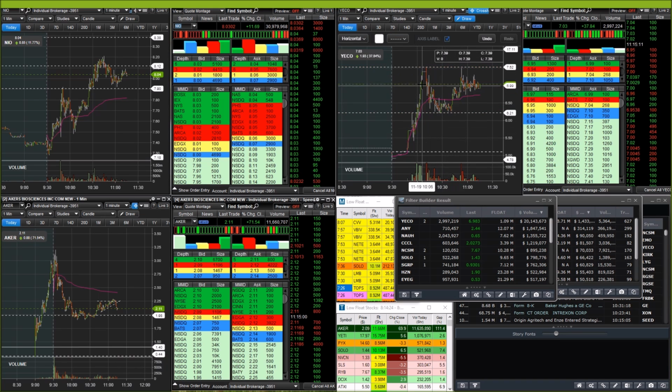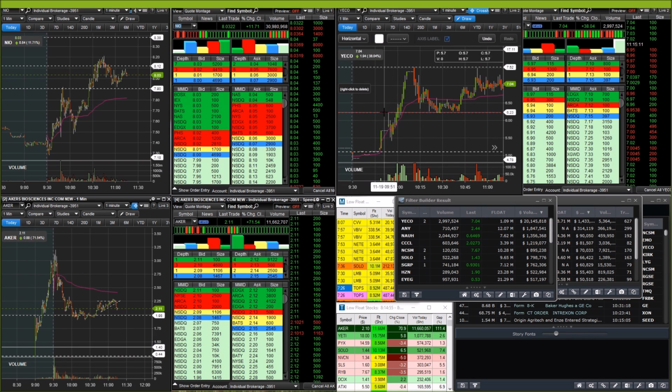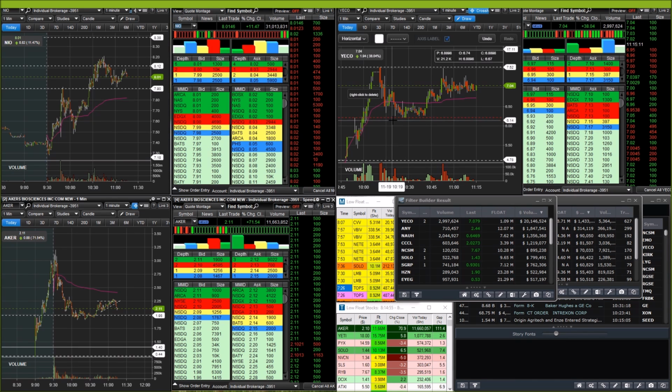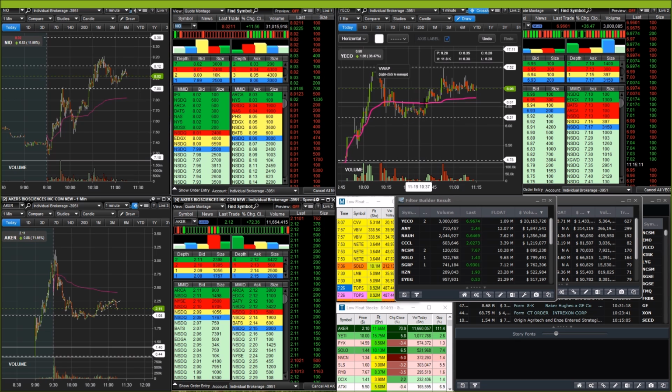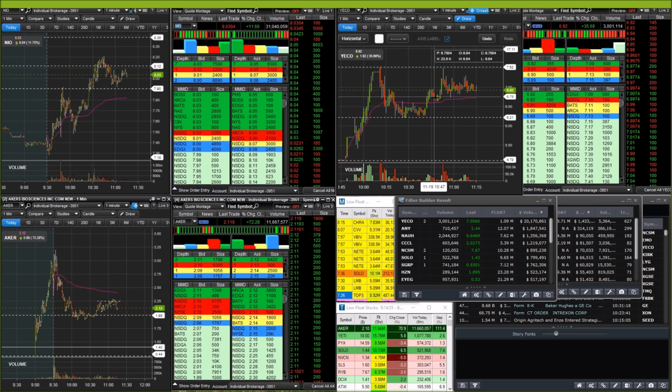It pulled back, and look where it bounced. Previous resistance right here became support. Bounced right there perfectly. Held that area for like 30 minutes. It tested it 3-4 times. Bounced perfectly each time off of there. Goes through VWAP. That's very bullish because you can see here it was holding as resistance. And then we get the break over VWAP. And then the bounce off of VWAP is also a very good sign.